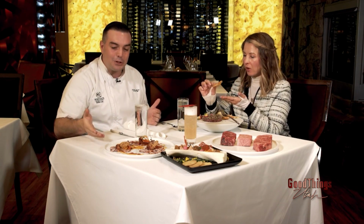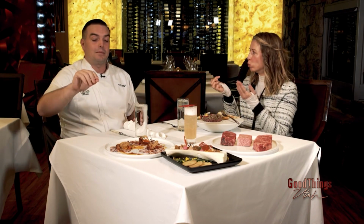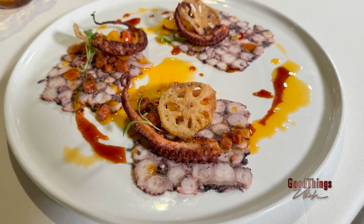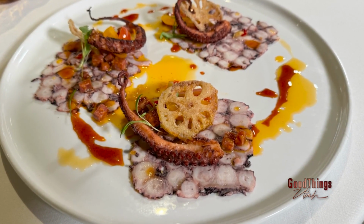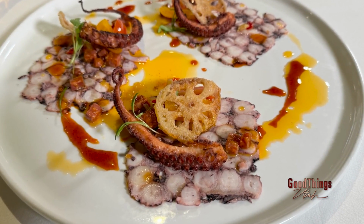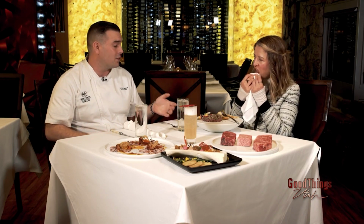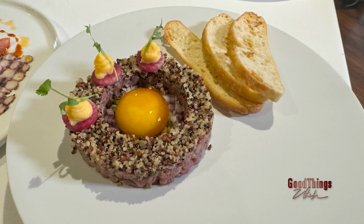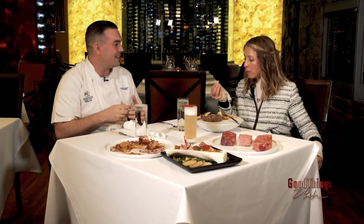We also have octopus carpaccio, topped with a Spanish chorizo vinaigrette, heirloom tomatoes, lotus root chips, and then we even take some of the tentacles of the octopus and crisp them up, finish them with a lemon, salt, and pepper. Beautiful. And then we also have our Wagyu tartare, which is hand-cut domestic Wagyu, tossed with your traditional red onions and capers, Worcestershire and red wine vinegar, with a little quinoa on top, kind of an ode to our little hippiness that we have in Park City. And a little bit of texture as well.